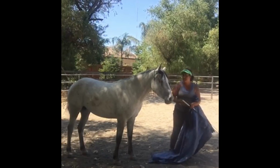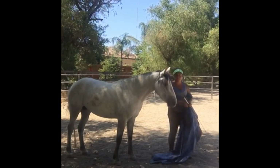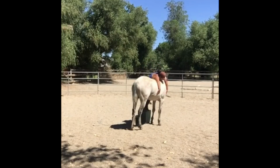This is a point where I started incorporating positive reinforcement with treats. She really liked her grain, so I used that. I had to teach her to take treats because she didn't want me to touch her mouth. And you can see her there, she's still so flinchy.